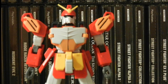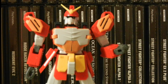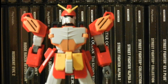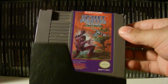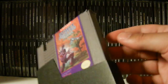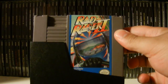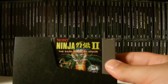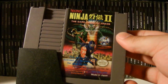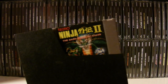So as usual, we'll have a list of addresses from Craigslist, and I'll just follow them around, not really finding anything. But I did come across one yard sale where I found a couple of good things. A copy of Street Fighter 2000, which they threw in for free because it was broken, but I'll take a free game. Rad Racer 2, Bubble Bobble, and Ninja Gaiden 2. These were listed for $2 a piece, but I got all four for $5.